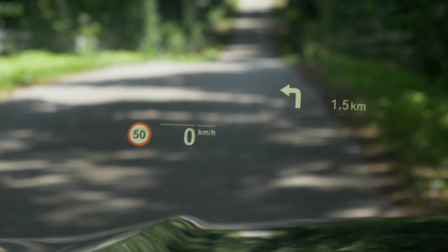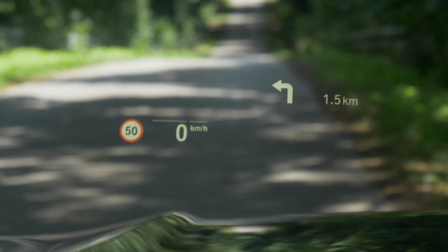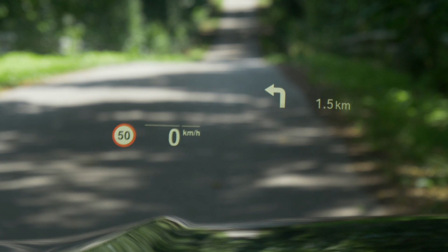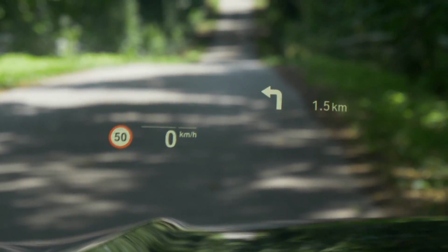And the head-up display shows the speed, the allowed speed, you can scroll through music titles, and also get some information about GPS directions. And if you approach the next intersection, it is even more detailed. It's one of the best head-up displays on the market, definitely.